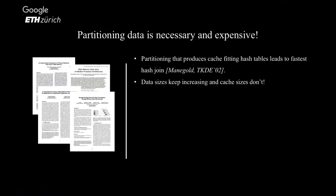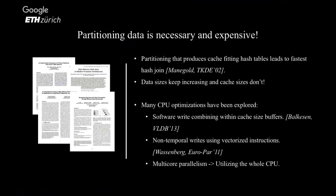For partitioning, many CPU optimizations have also been explored. Some of the most important ones include software write combining within cache-size buffers, used by Balkesen and others. Then Wassenberg and others proposed using non-temporal writes with vectorized instructions to bypass the cache and write directly into memory to avoid cache pollution. And of course, we can do multi-core parallelism. We can utilize the whole CPU to do partitioning.